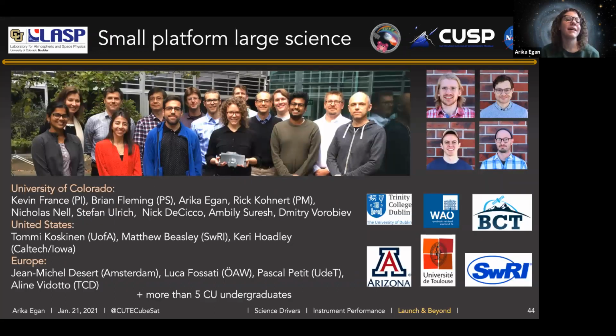Okay, so finally, I'm going to end this talk on the CUTE science and engineering team. So CUTE has a very large science return anticipated, and that's partially because we have a very large and academically diverse science team to back it up. So this top picture and the people on the right are the CUTE science and engineering team, the majority of the science people being in this large group right here, and then the engineers shown over on the right. As well as on the lower right, you can see all the logos of the institutions that are part of the CUTE team.